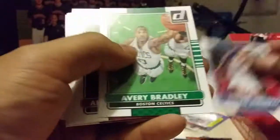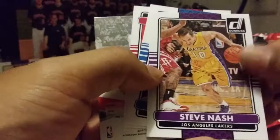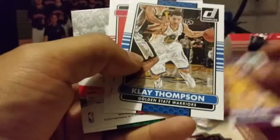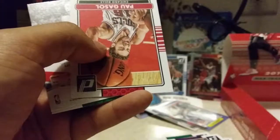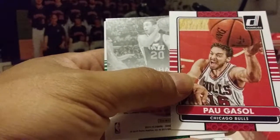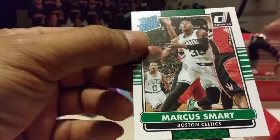Jonas, Avery Bradley, Anderson, Steve Nash, after his Mavericks days, he spent a couple years with the Lakers, Klay Thompson, second year card, I believe, Pau Gasol, base card, Gordon Hayward flipped around here, elite card, and Marcus Smart, rated rookie. So that was the bottom left of this box.